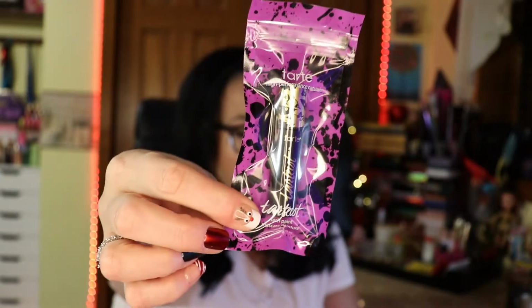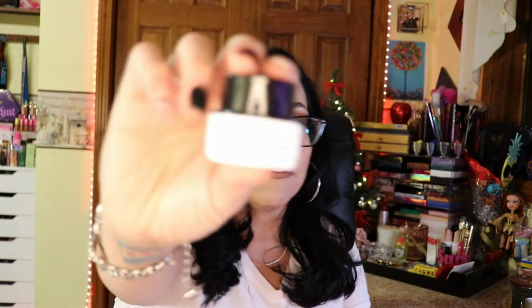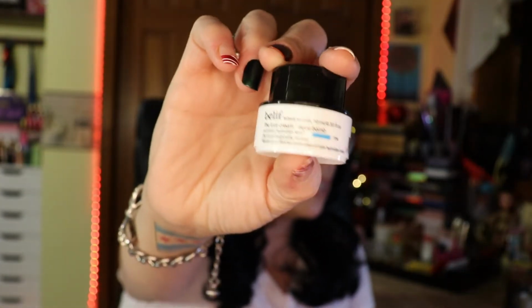The next deluxe sample we have is Tarteist Lash Paint Mascara. So we got that. And the full size of this mascara is $23. The next item is Belief, the True Cream Aqua Bomb. I love this stuff. I actually go through this very quickly. That's what that looks like. This is a deluxe sample. The full size of this True Cream Aqua Bomb is $38. I haven't bought a full size yet. I haven't committed to that because I have tons of creams and lotions, but this one is really good. And $38 for a full size.